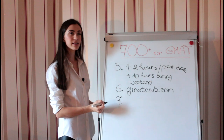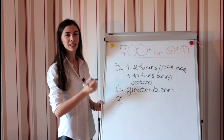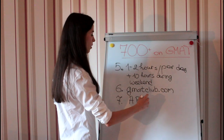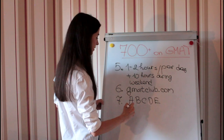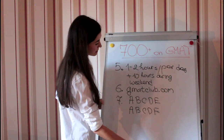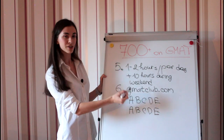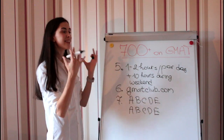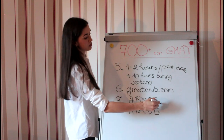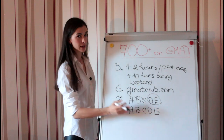The seventh thing is something I also did on the GMAT, and something you need to prepare in advance. I wrote this on the draft paper that they gave me: A, B, C, D, E, A, B, C, D, E, many, many times. I use this for crossing out wrong answers, and it makes thinking really easier when you know that this is not C, this is not B, this is not A, and you just have to decide between D and E. Visually it's easier. So do that with a template.